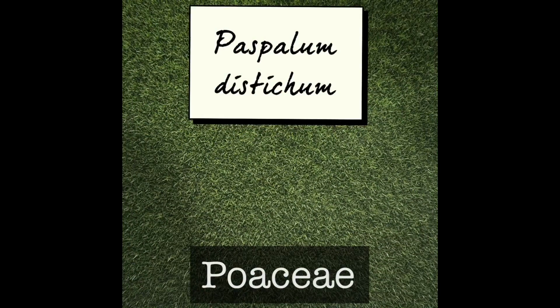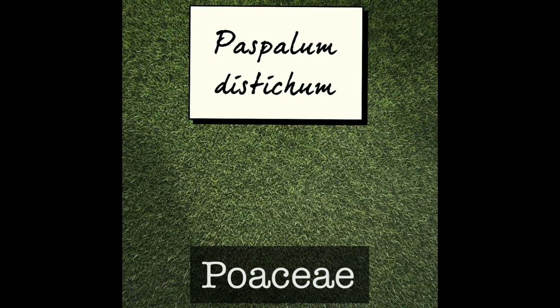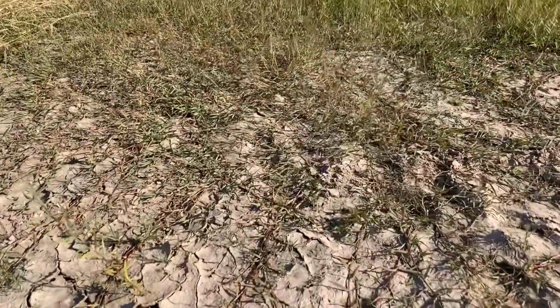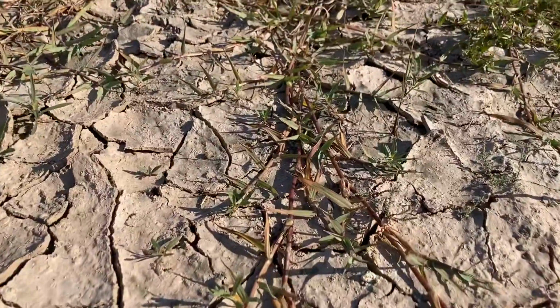Paspalum distichum is also known as knotgrass in the Poaceae family. The word Paspalum comes from the Greek paspalos, which means millet, and distichum means two-ranked. Knotgrass is a perennial native species that has extensive creeping stolons, as shown here.